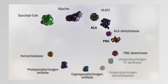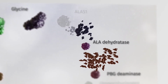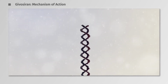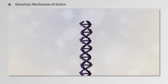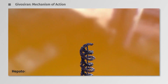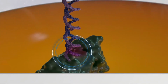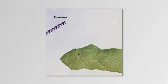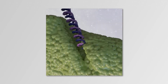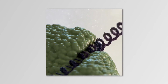One approach to preventing a buildup of neurotoxic heme precursors is to prevent production of ALAS1. Givosiran is an ALAS1-directed double-stranded small interfering RNA, siRNA. It also includes covalently linked N-acetylgalactosamine (GalNAc) residues that bind to specific receptors on hepatocytes, targeting givosiran to the liver. Once in the liver, givosiran is cleaved and a single strand is incorporated into the RNA-induced silencing complex, RISC.